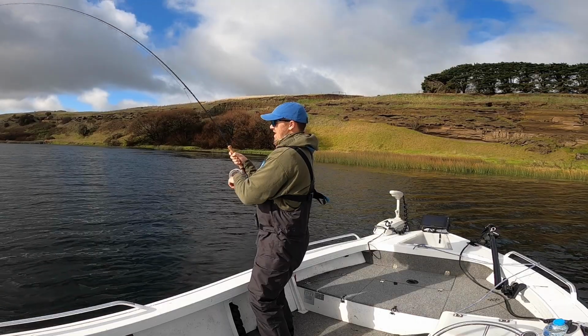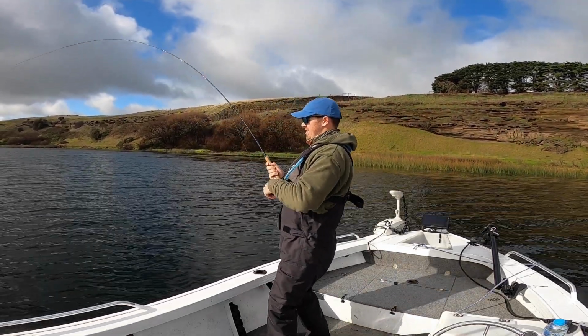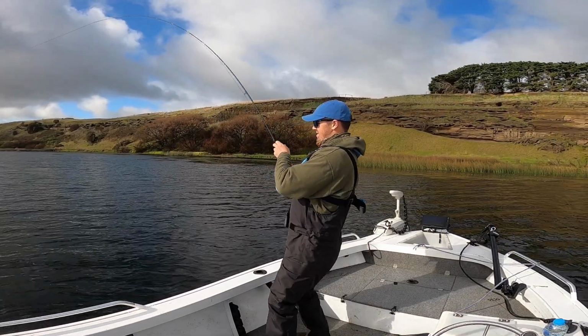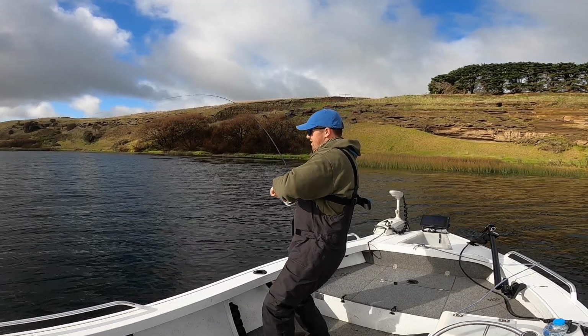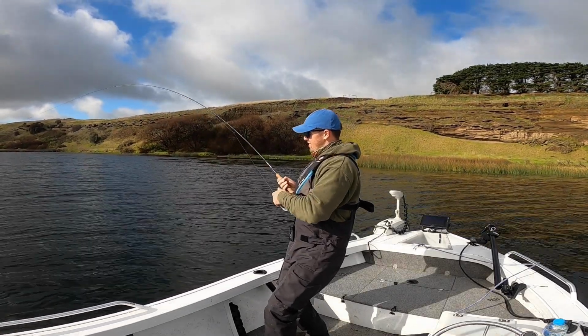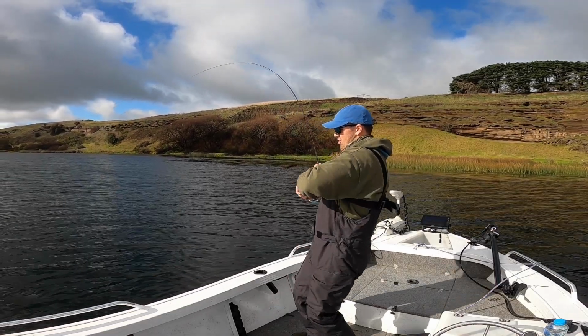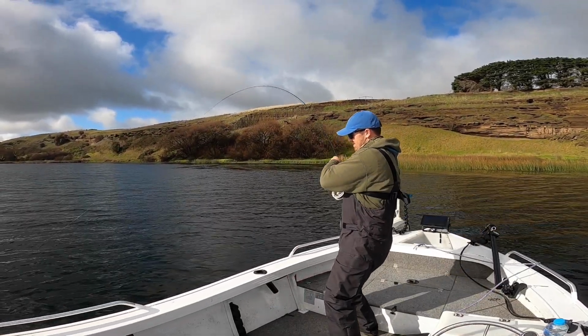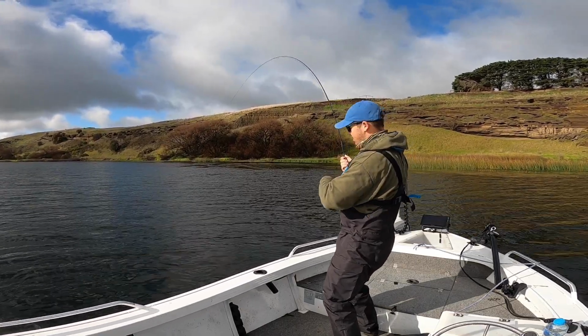Stay down. Stay up, sorry. There's a lot of weed plumes that come up in this spot. Oh, that's a fantastic fish. Stay on. This is such a nice fish.